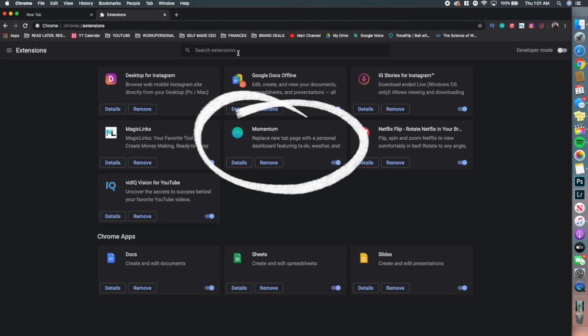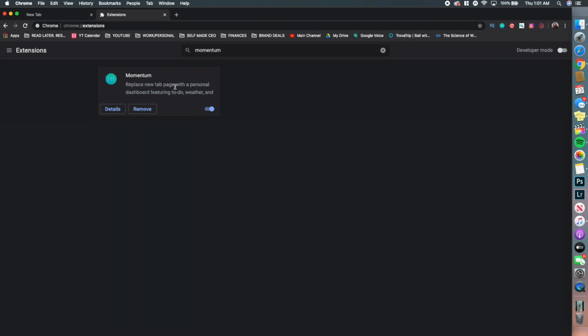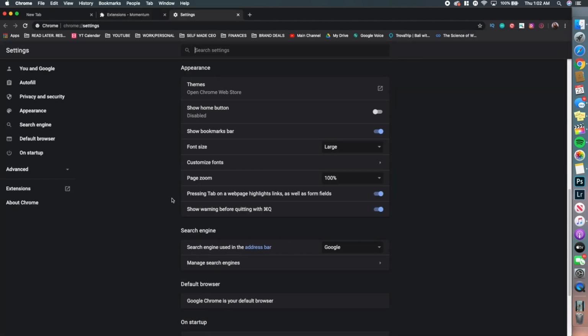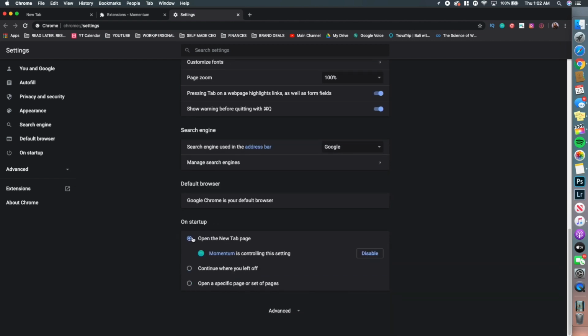But all you would do is go on over to your Chrome settings and click extensions and then search for Momentum, install it, and then you would go into your settings on Chrome and scroll all the way down to the bottom where it says on startup, and then click open the new tab and set Momentum for it to be your first tab that pops up.